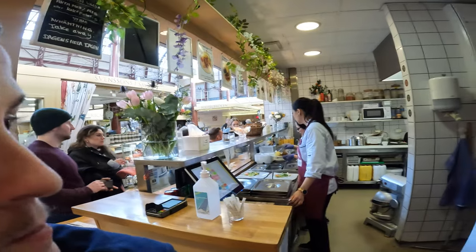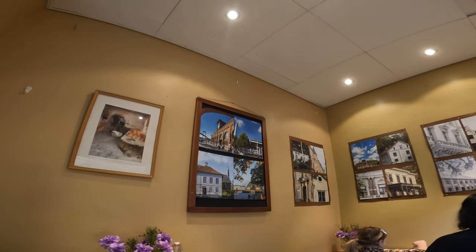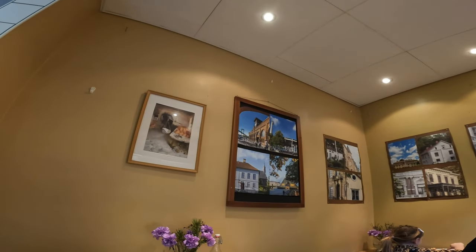Have a little look around in this restaurant here. Various different pieces of artwork of Gothenburg. I feel like I keep saying Copenhagen, but it's just because we're so used to being there. But now, got on a train 3 hours later, I got off and I'm in a new country, new customs, new food, everything.